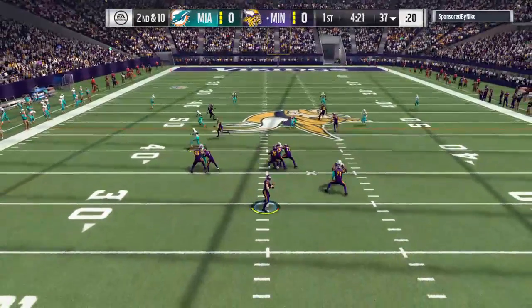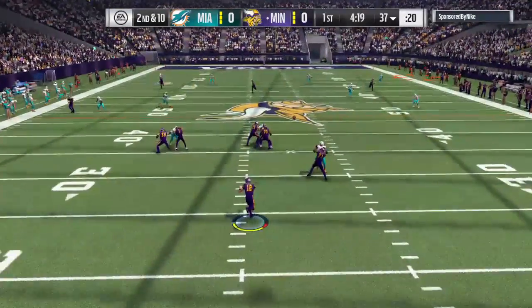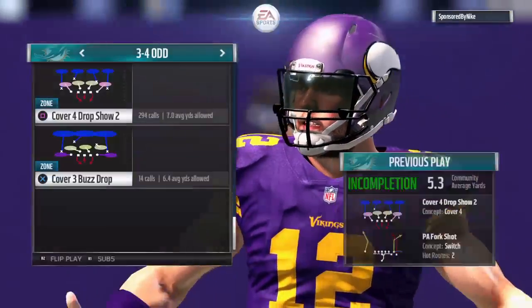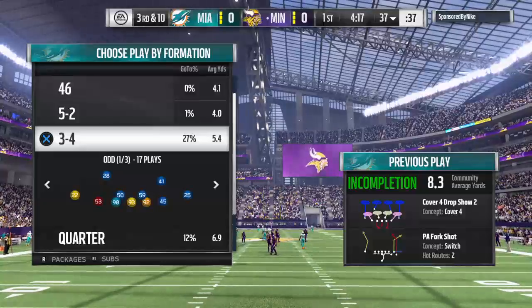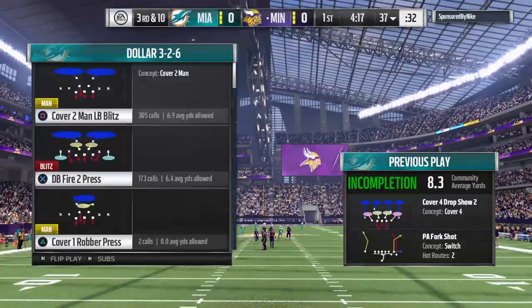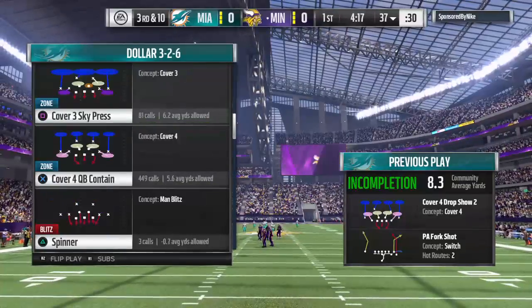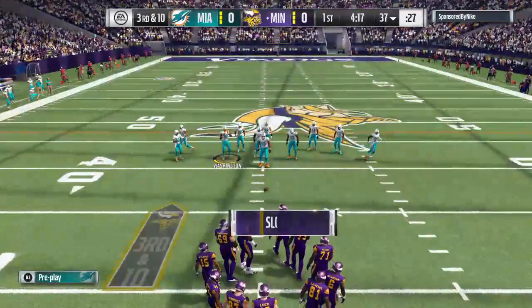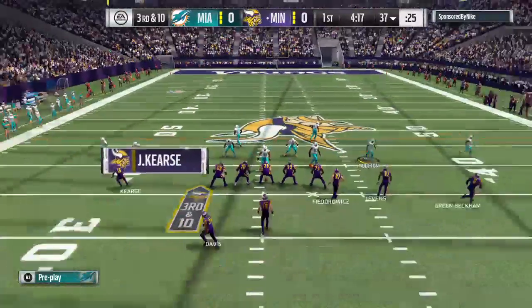On 2nd and 10, Luck. Trying to lay one up deep. And they went for a big play through the air on 2nd down. Couldn't connect. Now it's 3rd. And a look at the starters for the Miami defense. And Ndamukong Suh provokes a whole lot of conversation. But at the end, everyone agrees, one of the best defensive tackles in the NFL.